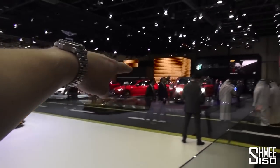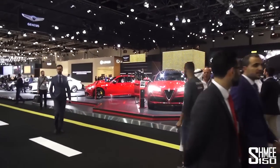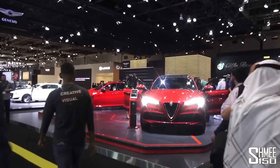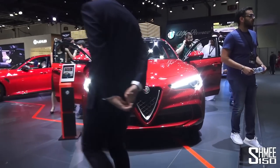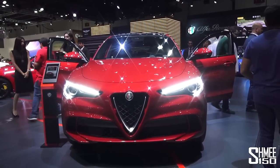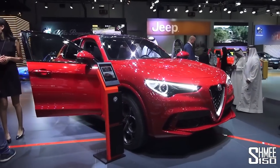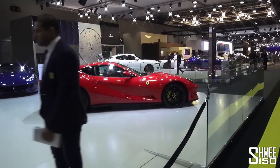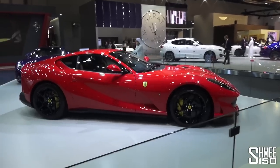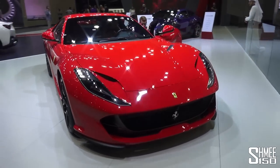And over this side, on the Alfa Romeo stand, is the new Stelvio Quadrifoglio. So they've stuck the twin turbo V6 with 510 horsepower into the SUV, which has been launched just recently. I think the press launch is actually happening out here as well. That's probably quite a fun thing to drive. Ferrari Portofino, and then the 812 Superfast. This thing, the ultimate super GT car.